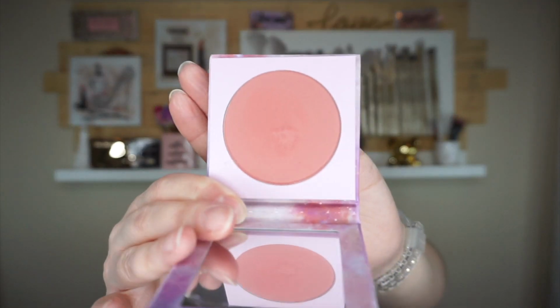And that's a highlighter. And then this one here is from the same line. This is the Interstellar, I think is what it's called. This is more of a pinky peach. Love it. Definitely keeping that one. I'm not doing very well so far, but that's okay.